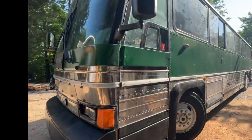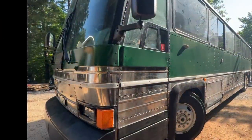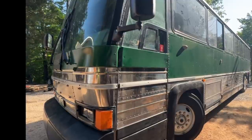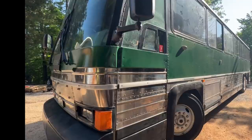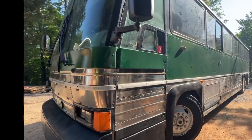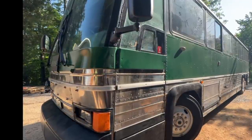All right, so this project is all done. This bus rides so much quieter, so much smoother. It's so much safer to be on the road now. It was a lot of work. It was here for 2 weeks and a day, I think. 11 days it was in the shop, I believe is what it was. But we got everything done.